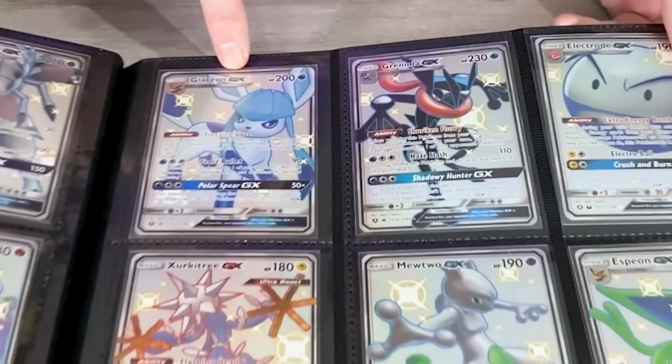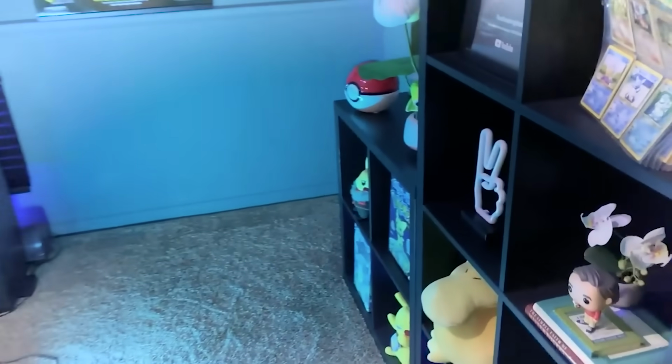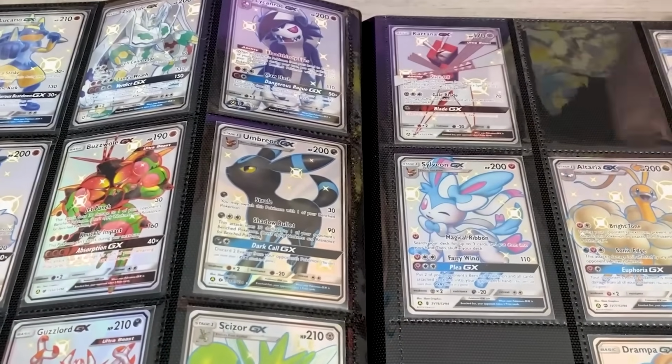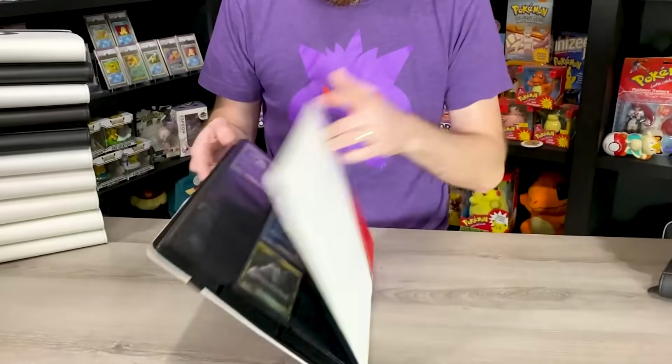We got Glaceon right down there. Greninja. I don't want to talk about Greninja. It's been 772 days since we started this journey. We got Umbreon, Sylveon. I mean, just lots and lots of good shiny Pokemon cards inside this binder.